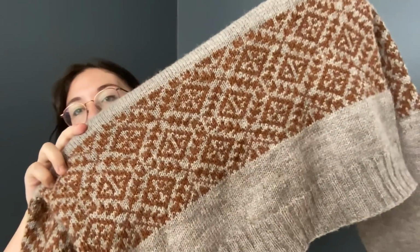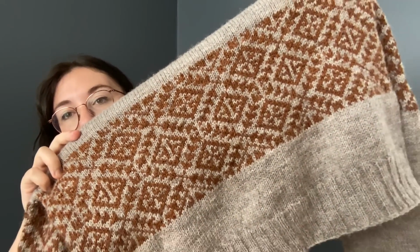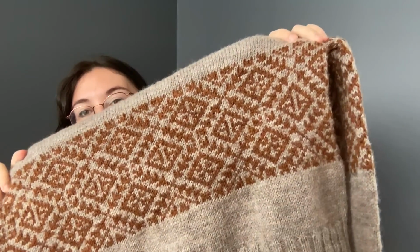I knit this one in Woolyknit, 100% British wool. I can't remember the colourway, it's like an oatmeal, and then this is cinnamon, which is my favourite of all the Woolyknit colours. I really was on the fence about these colours, but I honestly think it pops so nicely and the colour work just looks so good, I think.